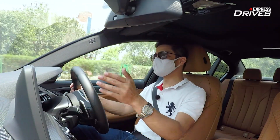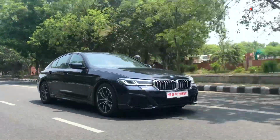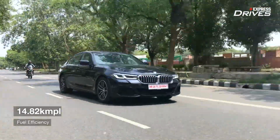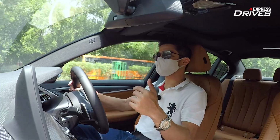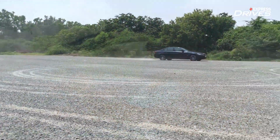At the same time, while it is fast and powerful, it is also very refined and smooth. So that means this is a car that you can use as a daily drive. You can be chauffeur driven, and at the same time, when you want to go ahead and have some fun from behind the wheel, well, this car fits all of those roles very strongly.